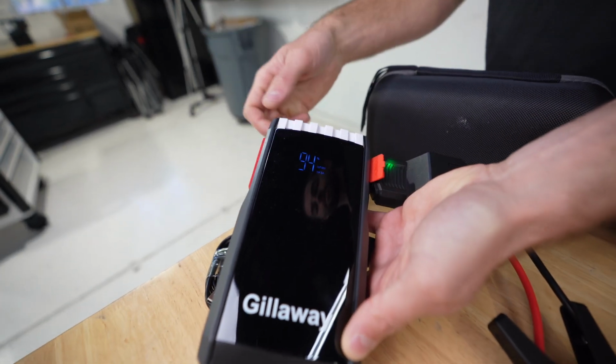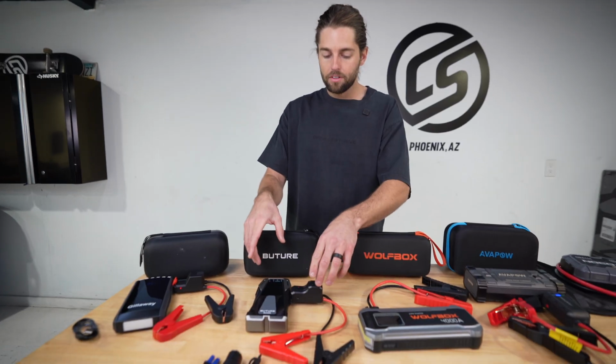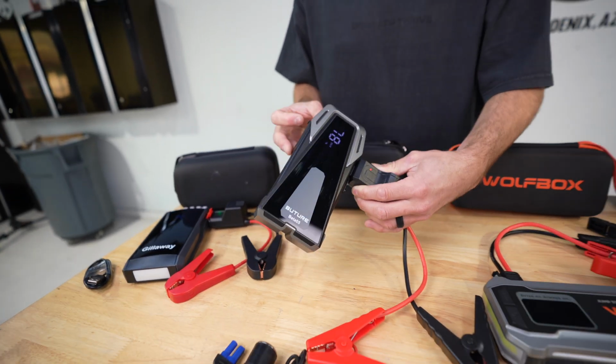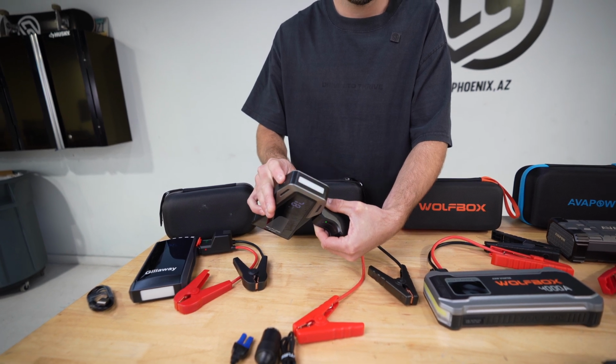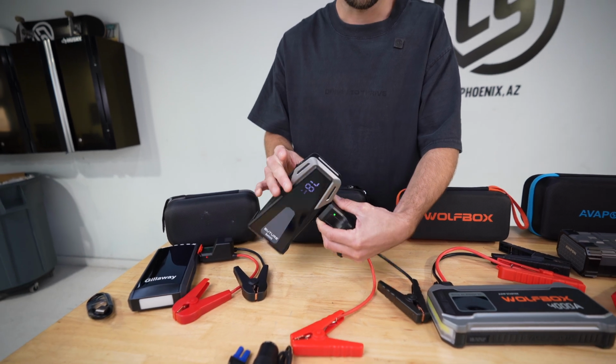It says 94% right there, and then it will light up and give you some stats once you hook it up to a battery. For this device, we hold the power button right here. It shows a 78% right away. It only has 1 button, so if I hold the power button, I'm assuming the light will come on. Click it again, it'll strobe for safety. Has even an amber light, which is cool, flashing white, and then it goes off.